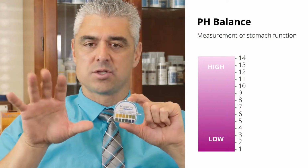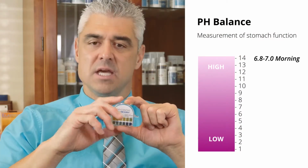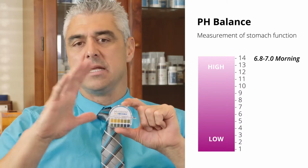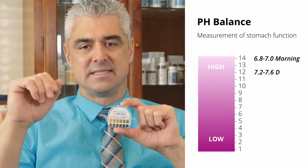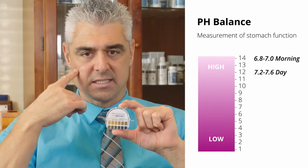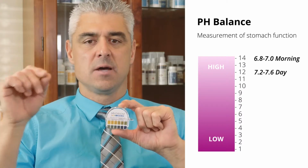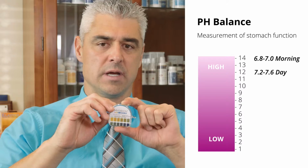So moisten it quickly, test it quickly, and the reference range for the mouth should be between 6.8 and 7 first thing in the morning. If you measure your oral pH anytime during the day, it should be between 7.2 and 7.6. So you want it more basic in the mouth as the day progresses. But first thing in the morning, you may find it slightly acidic, in the 6.8 to 7 range.